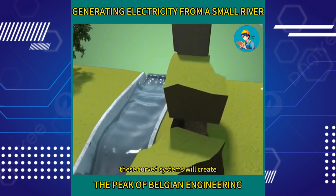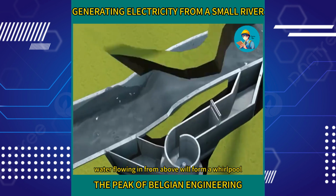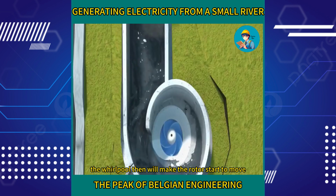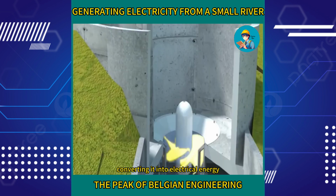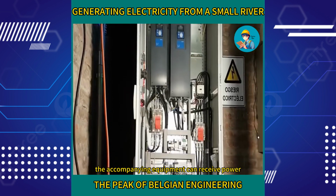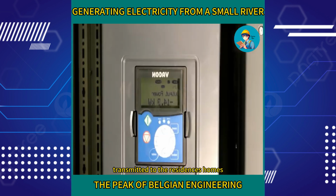These curved systems will create a height difference of over 1 meter. Water flowing in from above will form a whirlpool. The whirlpool then makes the rotor start to move, drawing in air through the generator, converting it into electrical energy. When there is electricity, how to mass produce and transport it? The accompanying equipment can receive power sent through a transformer, transmitted to the residents' homes.